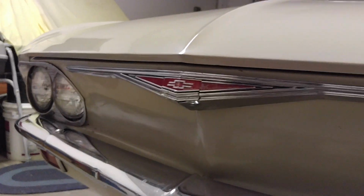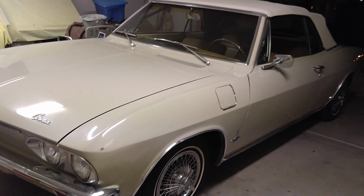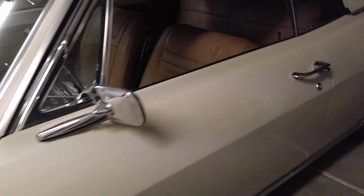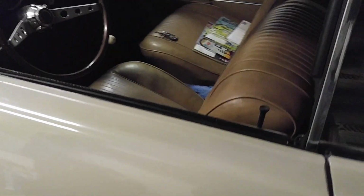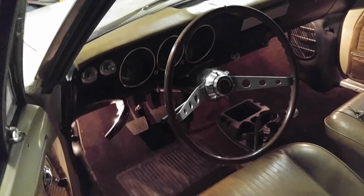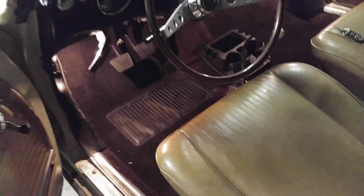Chevrolet. We're here in Cottonwood looking at a 65 Monza. And it's cameo beige, just like mine back in New York. So my buddy spotted this on Craigslist, and we thought we'd take a drive to Cottonwood and check out the 65 Corvair Monza convertible 4-speed.